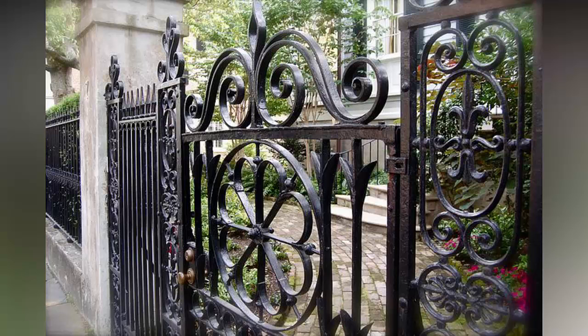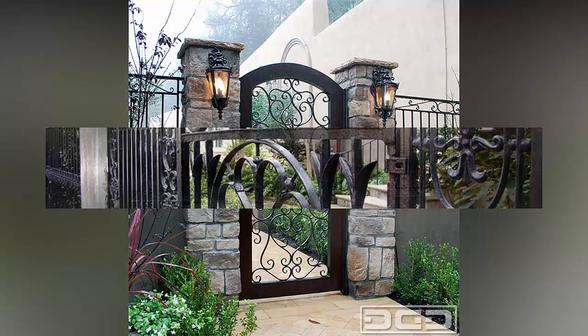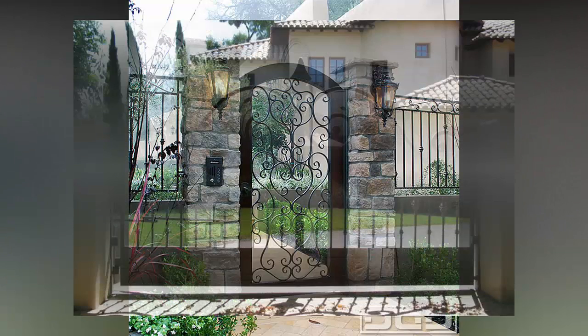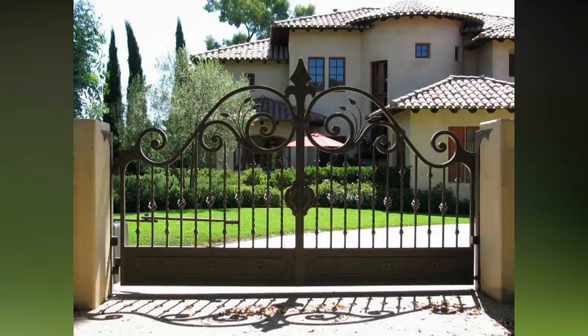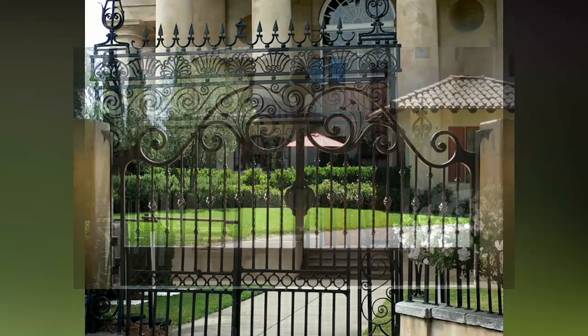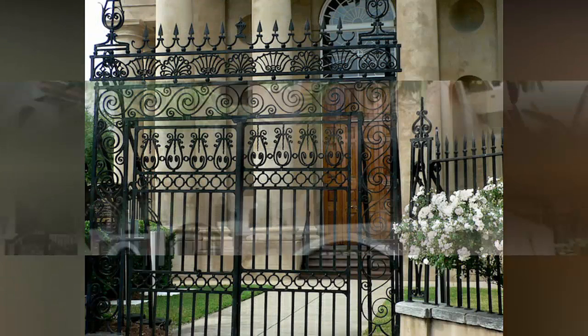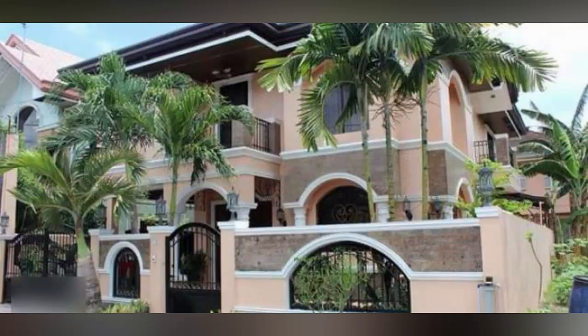Timeless wrought iron gate design ideas. The classic and graceful iron gates are here to stay. Charming wrought iron gates are fully customizable and cheap. Perfect when you have a great front yard and garden to show off.